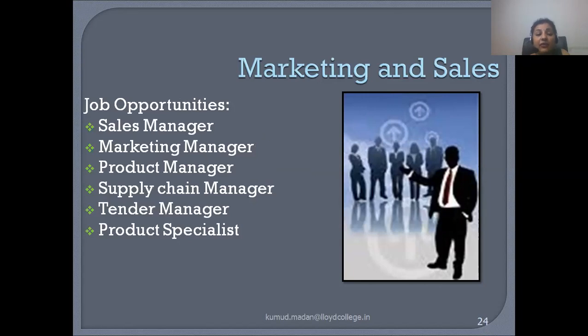Marketing and sales, again, there are many job opportunities available. One can be a sales manager, marketing manager, product manager. A product manager is the one who knows entirely about the product, and he gets to know about it through the product management team. He could be a supply chain manager, tender manager. Generally, बड़े hospital units में, army hospitals में, military hospitals में, the drugs are supplied free of cost to the citizens, right? So the supply is made by the pharmaceutical company on the release of some tenders. So one can be a tender manager as well. Product specialist, one who knows exclusively about the product and who gives the training to the team, which further trains the medicos or the doctors.